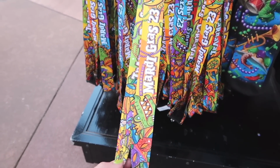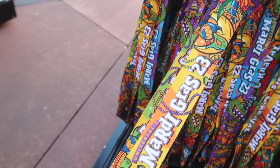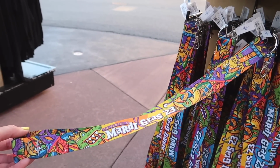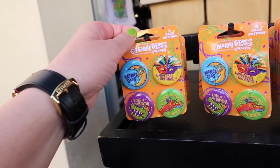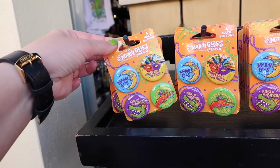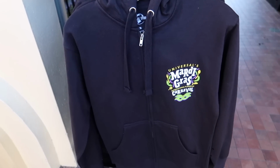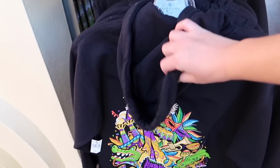Mardi Gras 23, or it says Universal's Mardi Gras 23, with all this funky design all over it, beads and masks and colors. Nice. Here's another 4-pack of buttons. These are different buttons with different packaging. And then here's a hoodie. Let's lift the hood up to show you the design on the back.